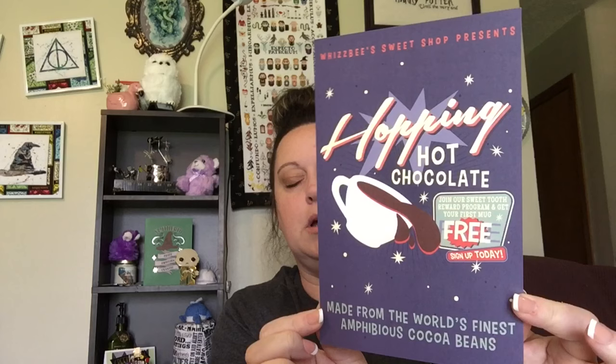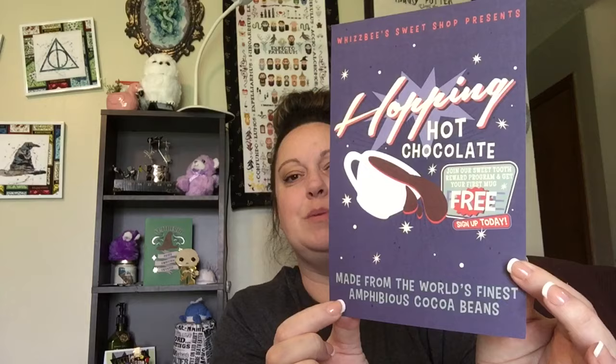Okay, so the first thing in here, let me show you. Here's the theme of the box: Hopping Hot Chocolate. Wisby's Sweet Shop presents Hopping Hot Chocolate. So it's Wisby's Sweet Shop themed, rather than Honeydukes or, what's the other store called? Sugar Plums. This is called Wisby's Sweet Shop. This is a non-licensed box, which is why they use clever phrasing to get around that. Made from the world's finest amphibious cocoa beans. Not chocolate frogs, amphibious cocoa beans. How can we get around saying chocolate frog without saying chocolate frog?